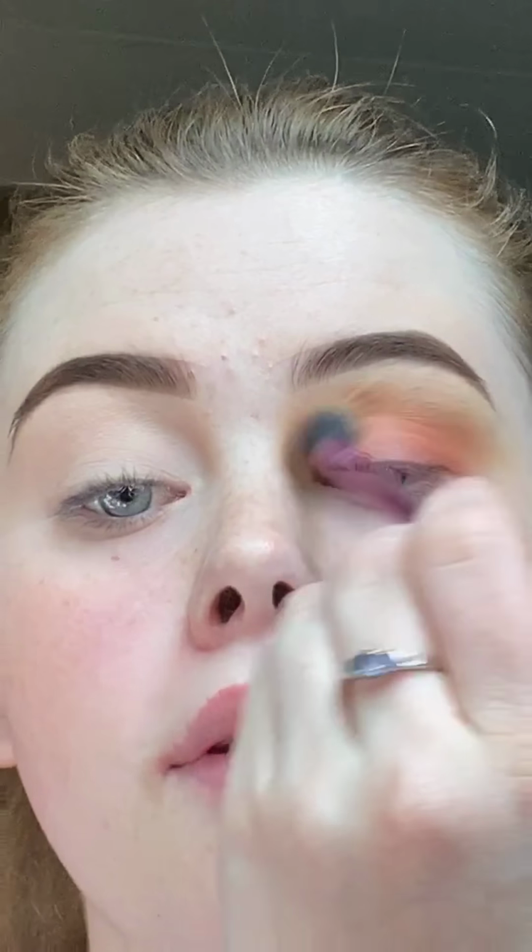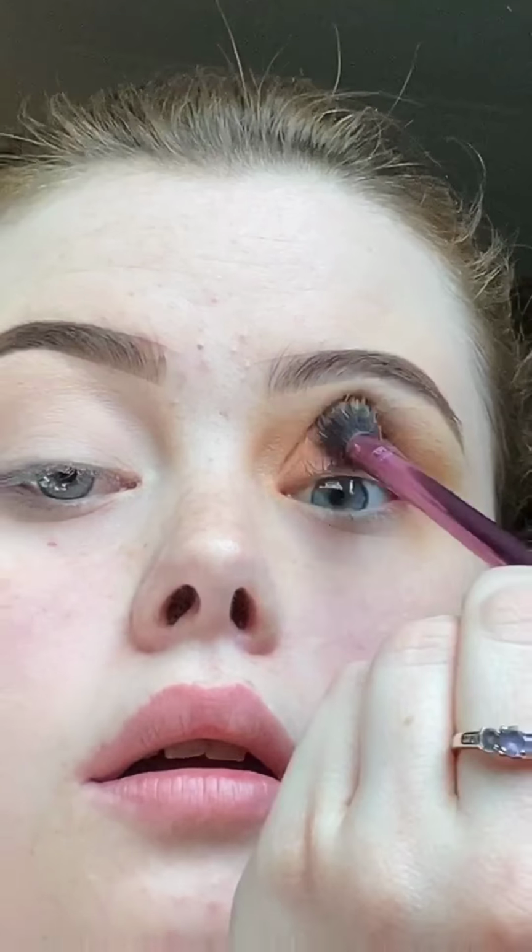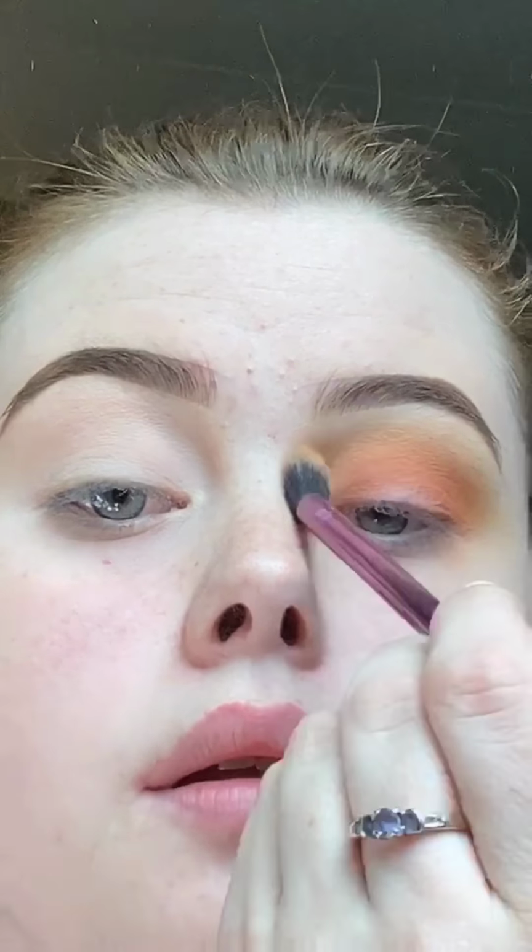Smooth, like this good fluffy blending brush. Okay. I'm gonna go back in with that darker orange color just to get some of that pigment back, because blending it kind of gets rid of your pigment in a way. And I want that in there.